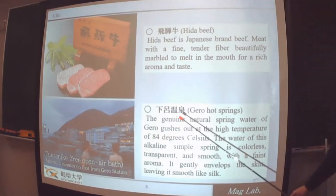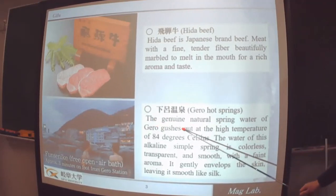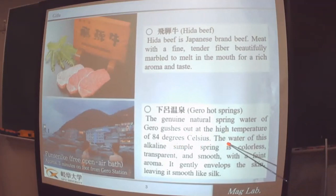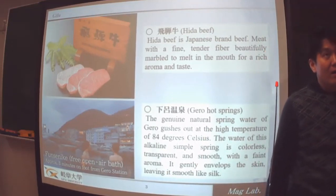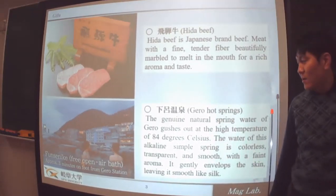And another thing is Gero Onsen. Onsen means hot springs. The hot spring is genuine natural spring water at a high temperature of 84 degrees Celsius. The water of this alkaline spring is colorless, transparent, and smooth with a fine aroma. It gently envelops the skin, leaving it smooth like silk. So if you have a chance to visit, maybe you can go sightseeing, that is good for you.